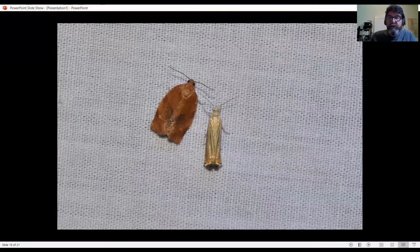There are some advantages to using a sheet. First of all, you get a really nice white background. You can use the thread count to figure out how big the bugs are. That's kind of nice, but you can also get some really nice shots. And again, these are shots that I'm taking with my macro lens and a flash. The reason why they're so well lit is because I'm using a flash on my camera.